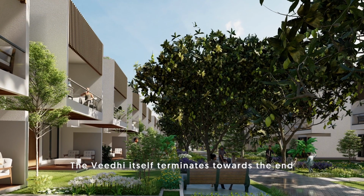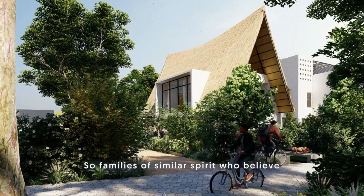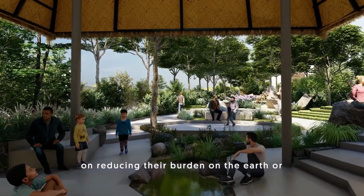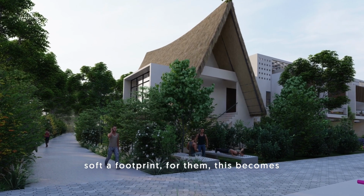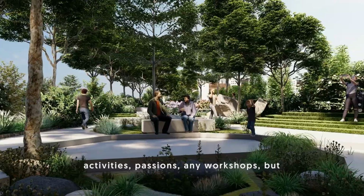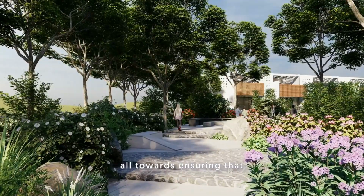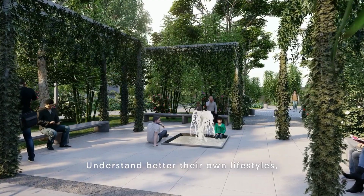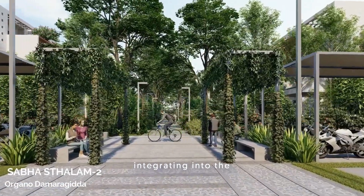The Veedi itself terminates towards the end at what we are calling tribe houses. So families of similar spirit who believe in reducing their burden on the earth, or treading lightly on the earth and leaving softer footprints. For them, this becomes a collective living room to explore activities, passions, any workshops, but all towards ensuring that they are helping each other understand better their own lifestyles, that of their children, of course, integrating into the natural rhythm of living.